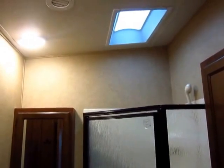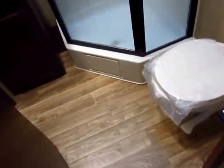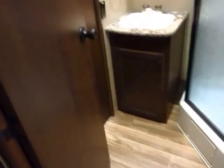Let's take a quick stop in the bathroom on the way through. What's nice is because the bathroom is on the main level, the lower level of the fifth wheel, you will not ever have headroom problems. If you're a really tall person, a lot of fifth wheels aren't made for you. This one is. You will not have legroom problems in front of the stool. You can actually get dressed in this bathroom. These are problems a lot of fifth wheels have. This fifth wheel does not.